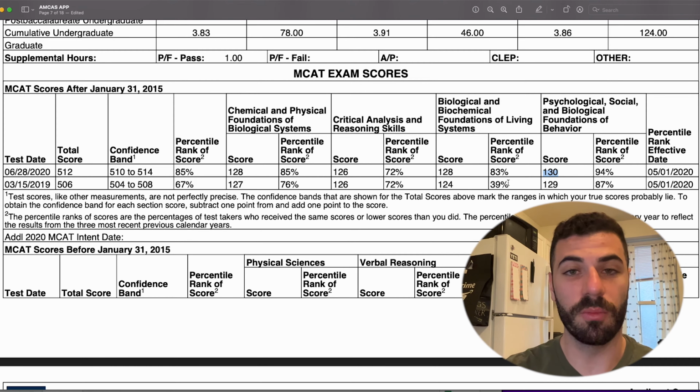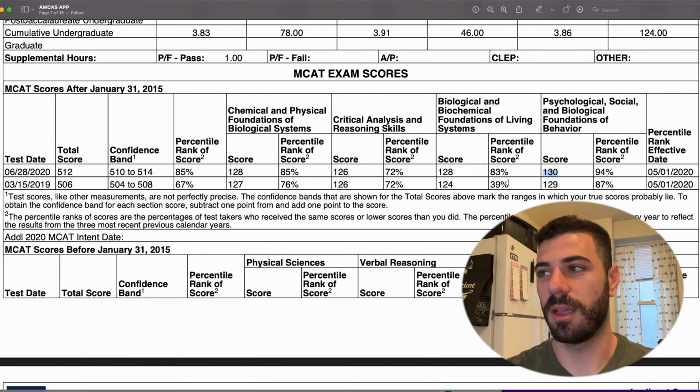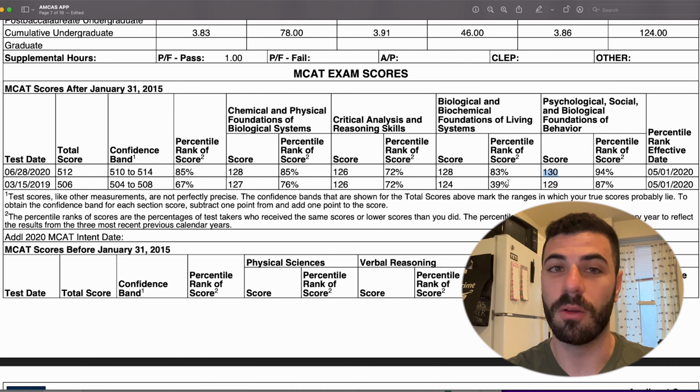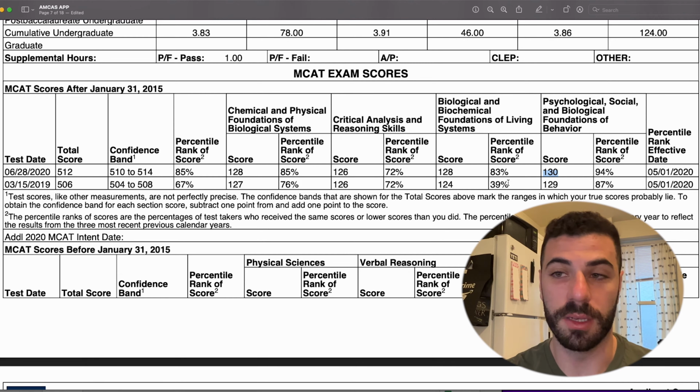So slight improvement in chem and physics. CARS stayed the same. Honestly, was okay with that. And then bio and biochem, huge jump up. 4 points was very important for me to get into where I got into. And then from there, my psych soc went up another point as well. So overall, a 6 point improvement in over a year.